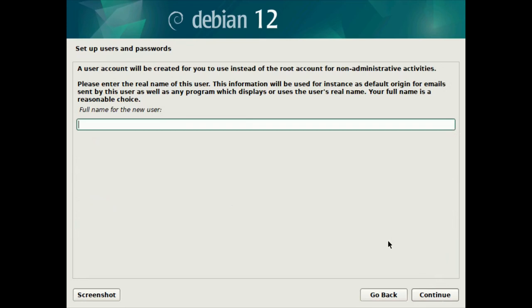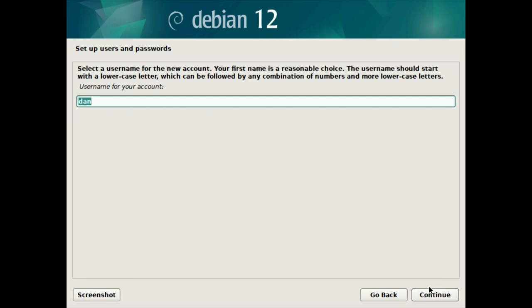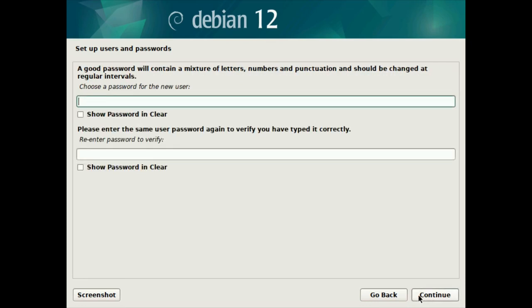Now it's asking me for the full name of the user, and that's the full name, not the username. So I'm going to put in my name, and I'm going to click continue here. It's asking me for the username, so I'm going to put in Data Pioneer. Click Continue. And now I'm going to choose a password for that new user, Data Pioneer. Let me put that in. Tab twice, down to the verify field, and re-enter the password.